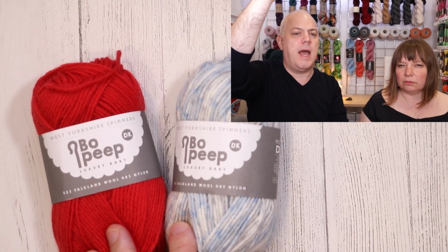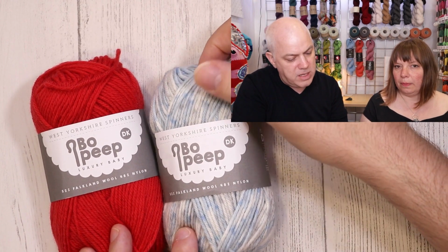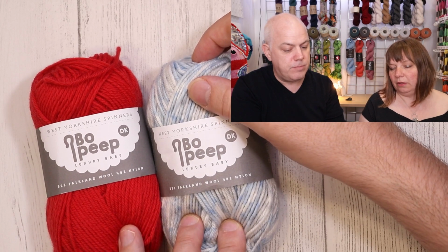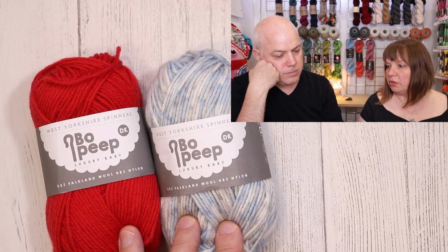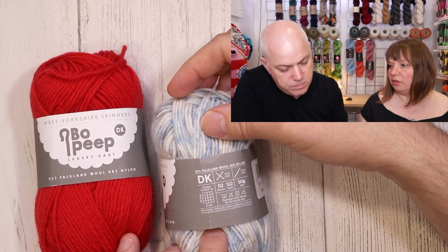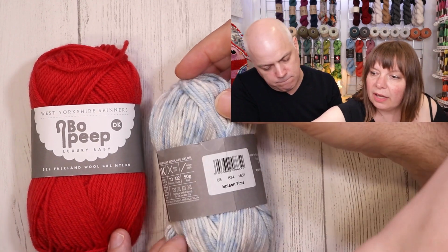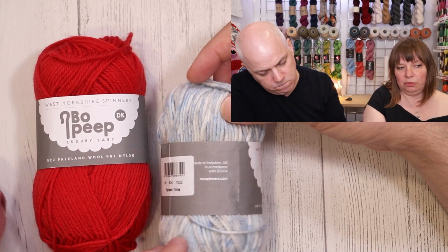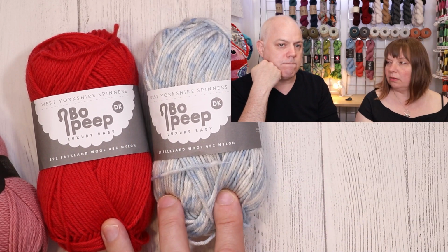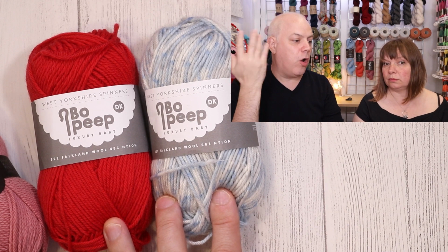They're nylon mixed with Falkland wool, so super soft. 48% nylon, 52% Falkland. Why is there nylon in them? Well, it's making them machine washable, which is quite handy for new mums. Exactly. The Cast Off Merino, that was this one over here, also had acrylic in it, and the sock wools have polyamide in them. So you can't really knock acrylic too much.